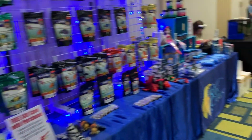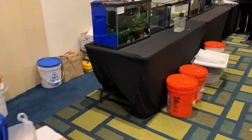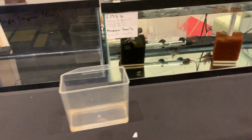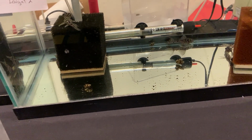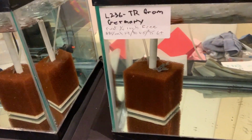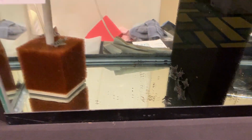All right, folks. Moving on, we have some really fancy plecos. L173B, and some assassin snails, of course. And L236 from Germany. Pretty nice, they're hanging out. I know he doesn't want to be on camera, so we're going to respect that and move over here.